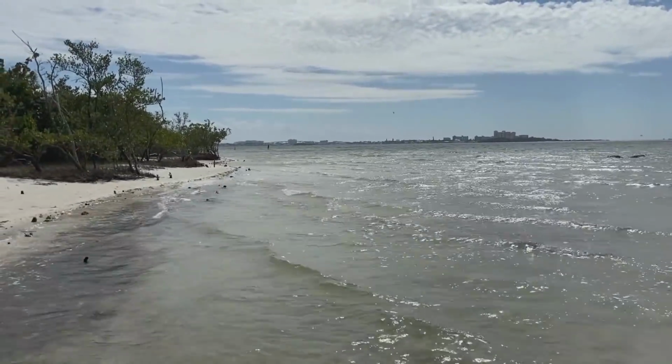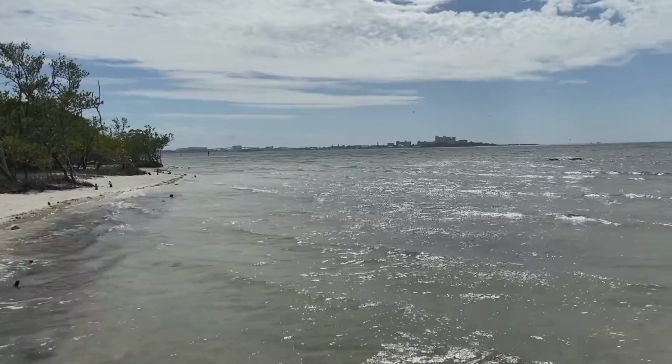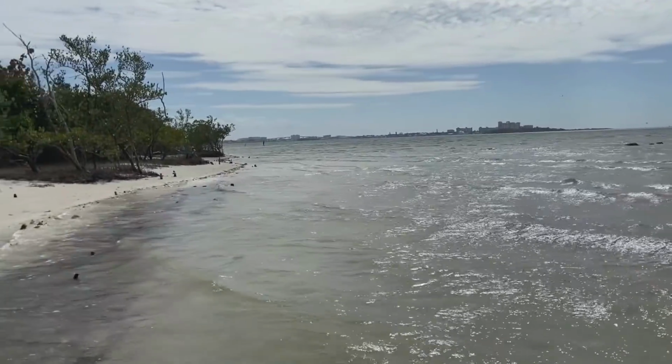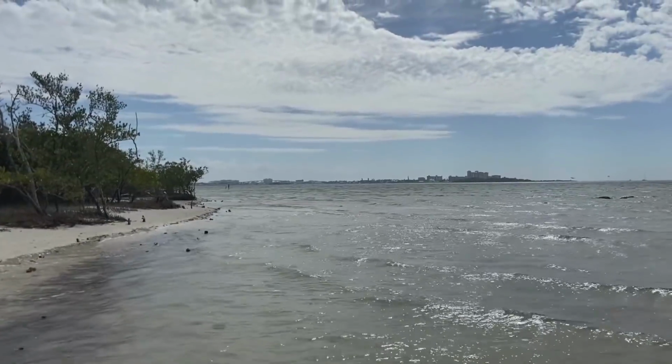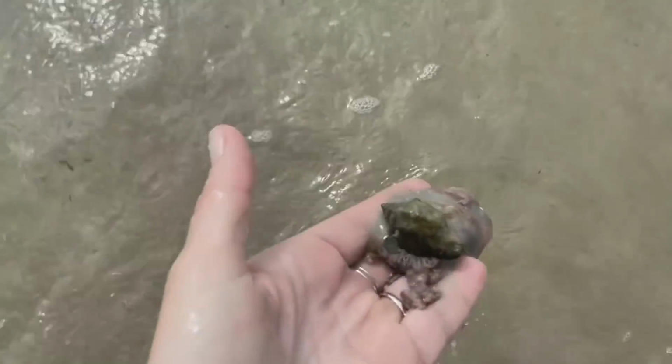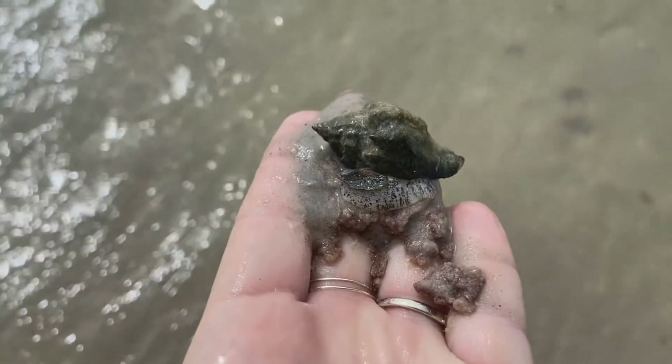So I'm still having a grand old time. Again, I didn't bring my shell bag, just came for a walk, and I found those shells and the creatures. So I'm really, really happy. I always love to be at the beach, and when I'm finding cool stuff to share with you guys, I definitely get happy about that, because I know everyone can't come to the beach the way I can. So I'm very happy to share.